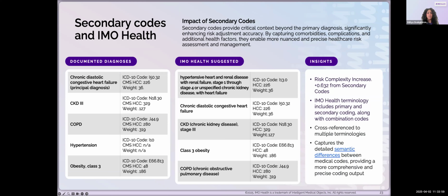So looking at the left column, we have a patient with documented diagnoses, including chronic diastolic congestive heart failure as the principal diagnosis, along with COPD, CKD, and hypertension, as well as class 3 obesity. Each of these conditions has its own ICD-10 code, CMS HCC category, and associated risk weight.